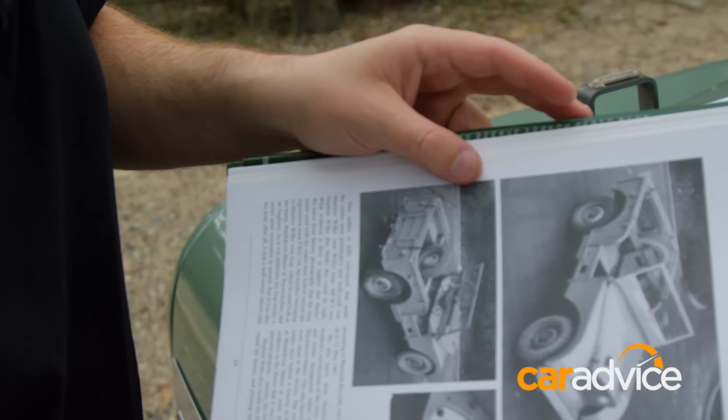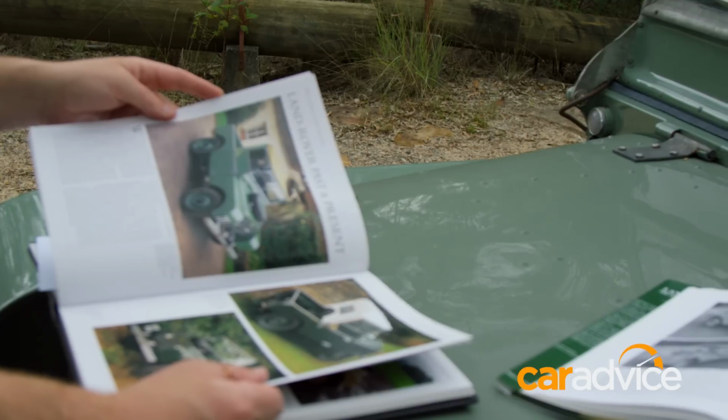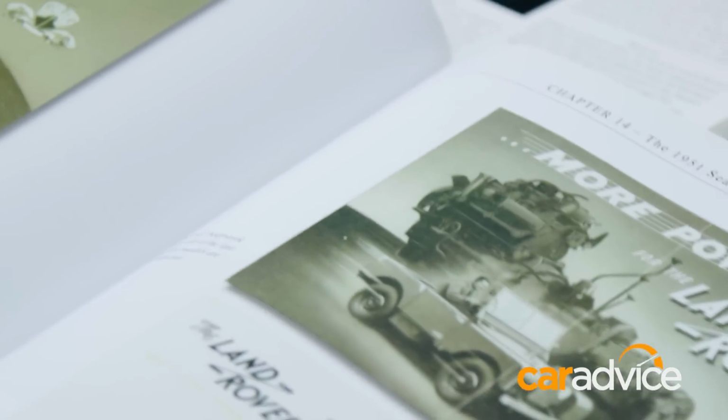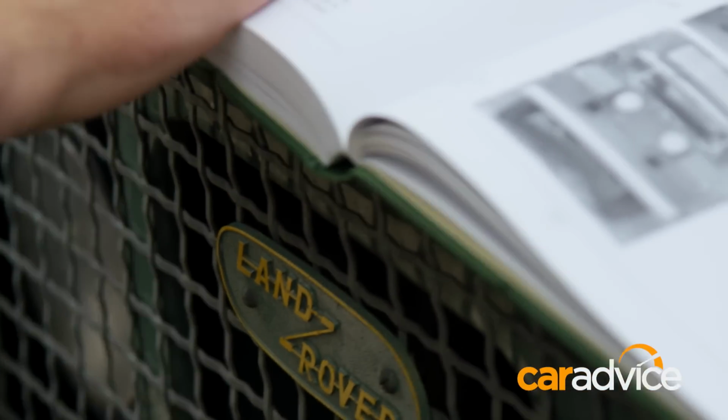History tells us that the Land Rover was only supposed to be built for a few years until parent company Rover had enough cash flow to sort out its luxury car offerings. But the popularity of the Land Rover was unprecedented, and here we are nearly 70 years down the track, and it will soon be time to say goodbye to this icon.